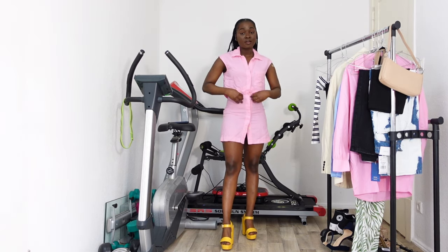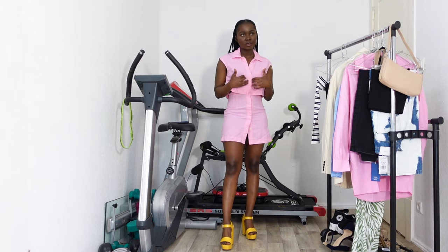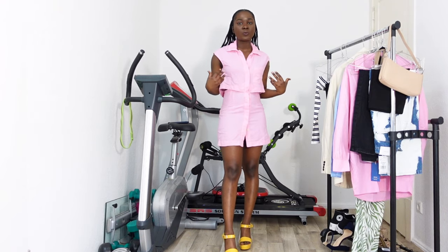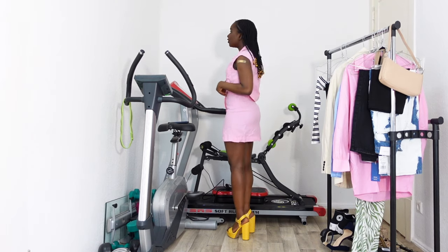And I would style this dress right here with a pair of heels instead of a sneaker and stuff. I don't just want to try it with a sneaker. No, I would wear this with a pair of heels. Yeah, this is it for this look, and definitely this is how I would wear this, because it's giving me a lot of summer vibe. And yeah, thank you Zara for making this.